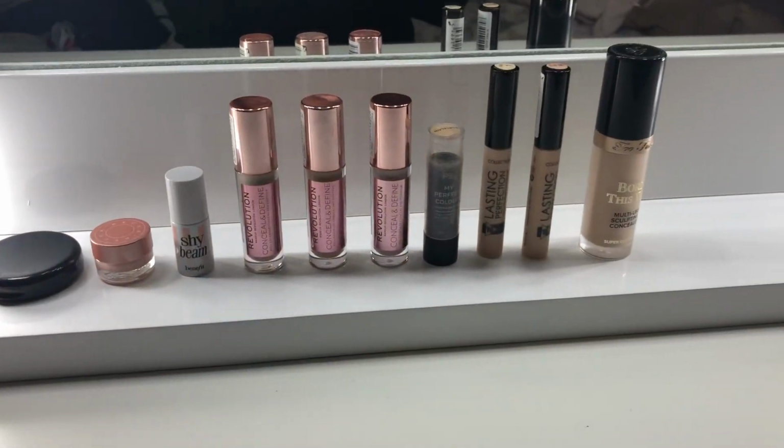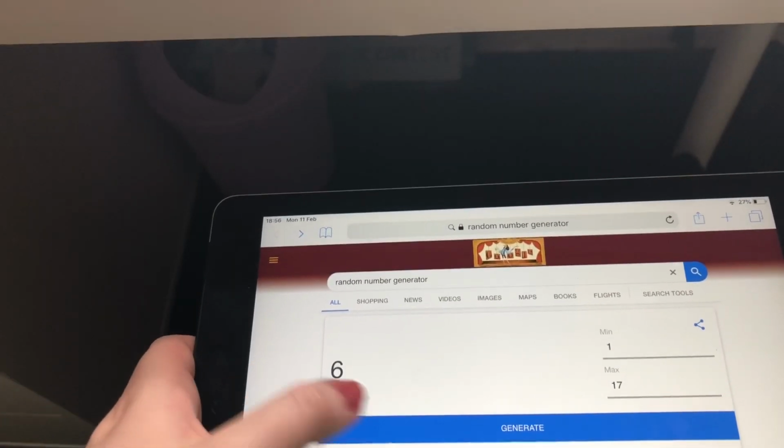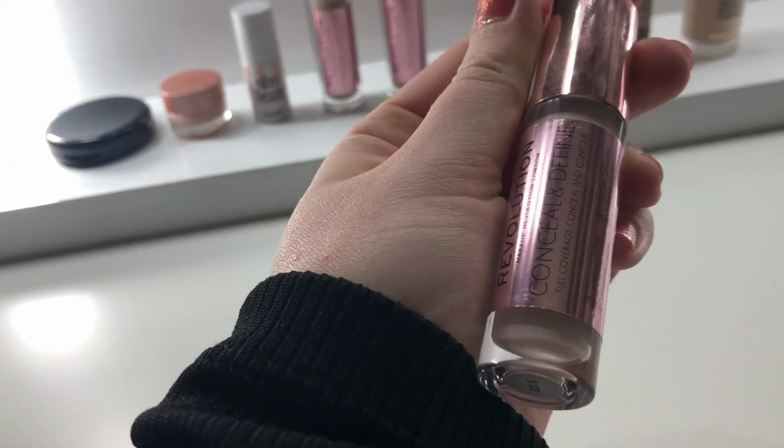So we've got 10 concealers to choose from, and I'm just going to do this again. So it's 6. So it's the Revolution Conceal and Define in C05, so that's very, very pale.